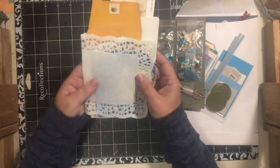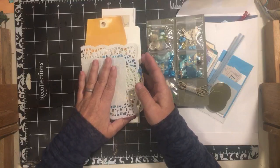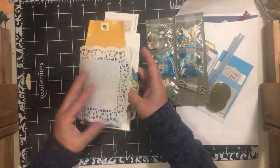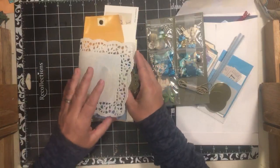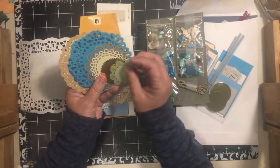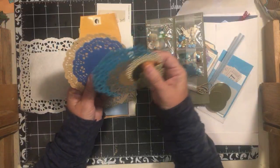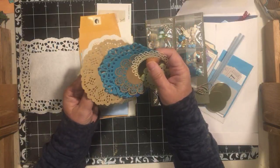So this is the Three Generations blue and green kit. It starts with this doily that you get that is holding all of these fun little doilies. And the pictures on this one are really, really great pictures.